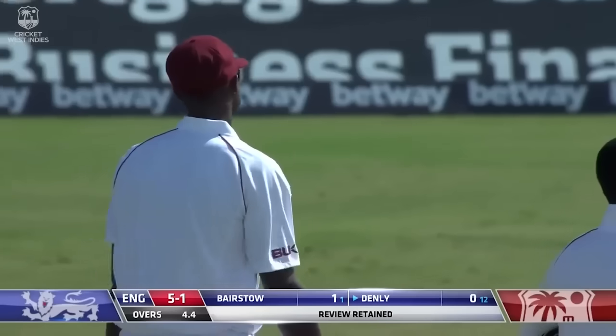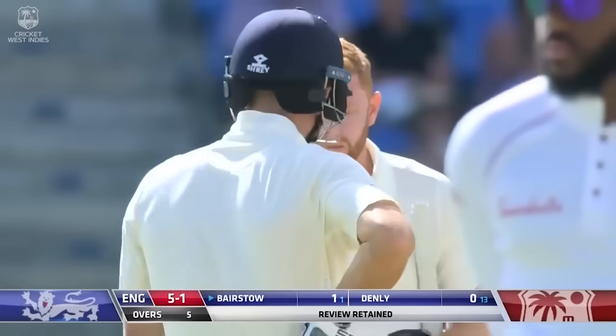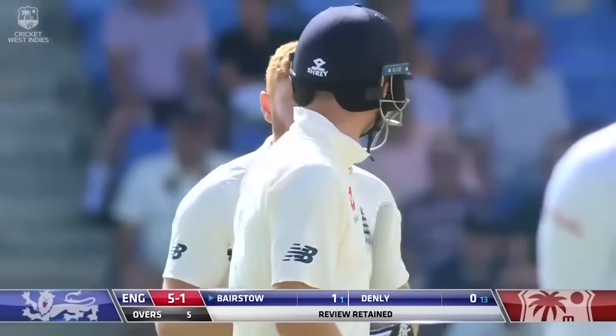Umpire's call, it says. Kemar Roach, when he followed through there to Jason Holder, was just saying that's dead. Dead. I think everybody thought that was out. Everybody except the umpire.